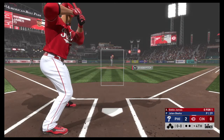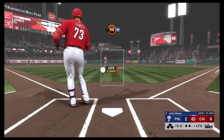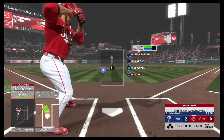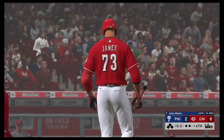Ready to go in the bottom of the 4th. And set to go as the switch-hitting outfielder, Eddie James. Things not looking very good so far in this one, but we're still in the middle innings. They're down by a couple of runs, and this would be the right place and the right time to get something going. The last thing they want to do is to try to come from behind and win this one in the 8th or 9th inning.